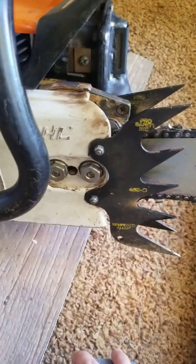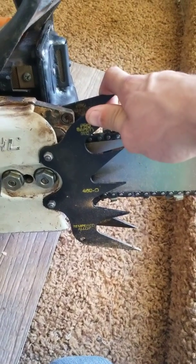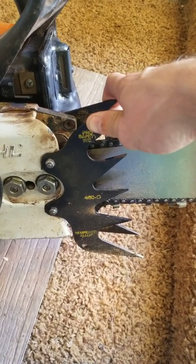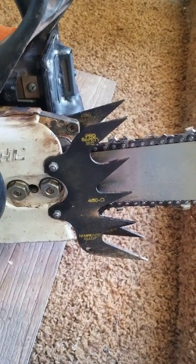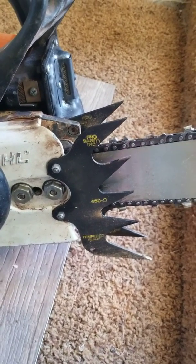A new purchase recently have been these hellaciously oversized felling dogs. They're probably a little overkill for anything I do with it, but I figured why not. I like them. I don't recommend you fall down with the saw on your shoulder because chances are it's probably not going to end well for you.